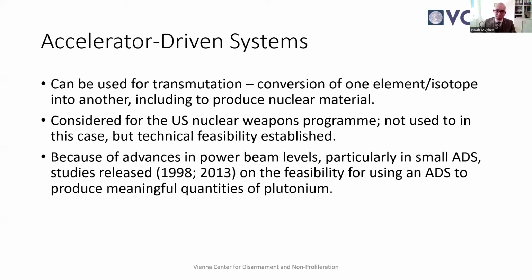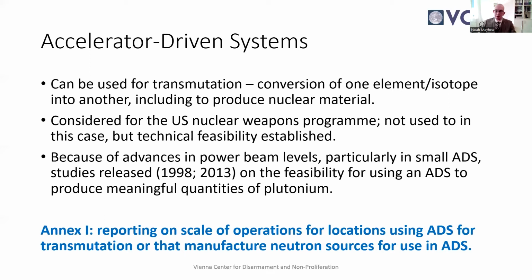So for these reasons, we've argued that reporting under NX1 of the Model Additional Protocol on the scale of operations for locations that use accelerator-driven systems for transmutation would help the IAEA provide credible assurance that the neutron flux of an accelerator-driven system is not misused in order to produce nuclear material. An alternative to that suggestion would be to report on the scale of operations for locations engaged in the manufacture of neutron sources that are especially designed or prepared for use in accelerator-driven systems.